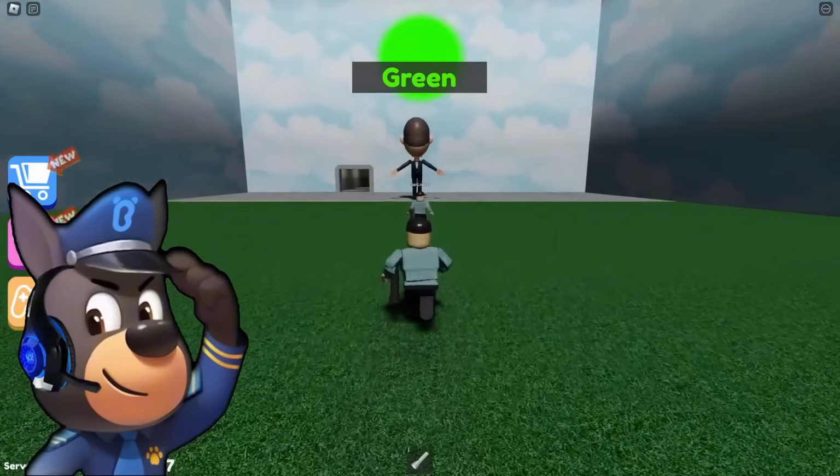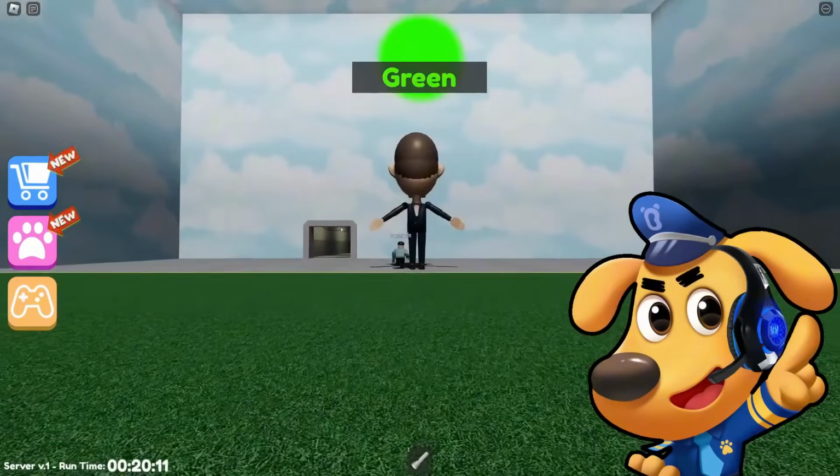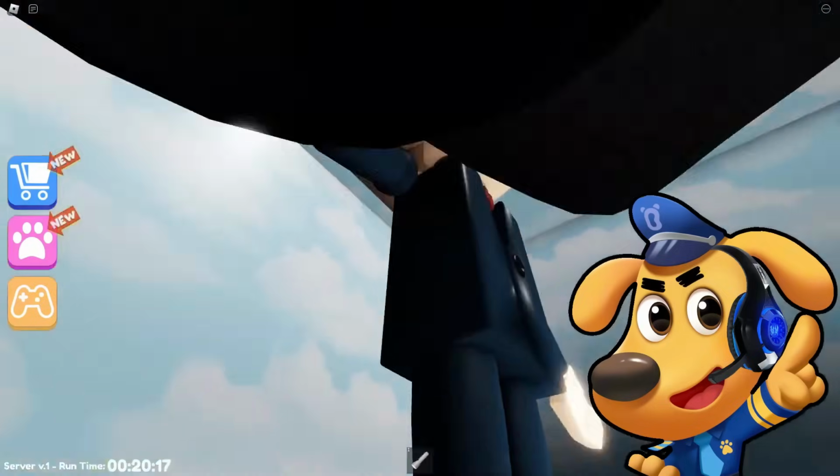Green color, run, Labrador! Oh wait, red color, stop and don't move. Green light, run, Dobie, run! You've got just a little left. You can make it. Oh no, stop! Red light, no way out.